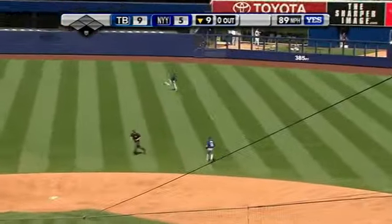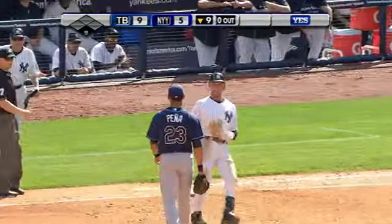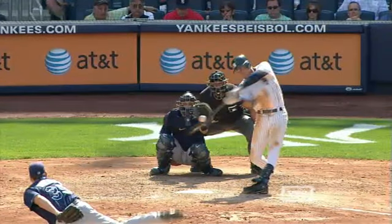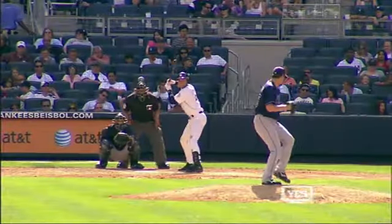Jeter loops one over the head of Ibar into right field for a leadoff single here in the ninth. Jeter, first pitch swinging. Wheeler trying to go down and away. Ends up right down the middle. Classic Jeter swing. He got the ninth started off with a knock.